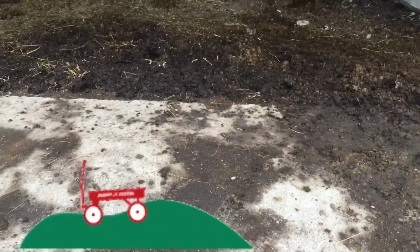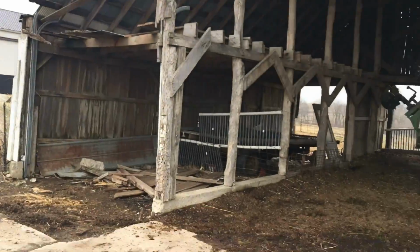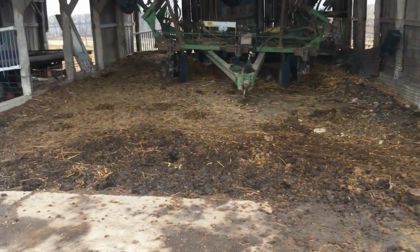So first, this is our barn. It's old, as you can tell. I keep my garden cages in there. And the horses kind of have a shelter.